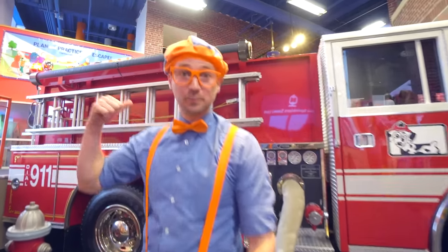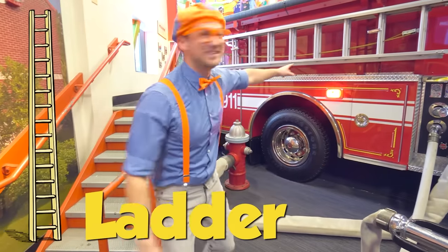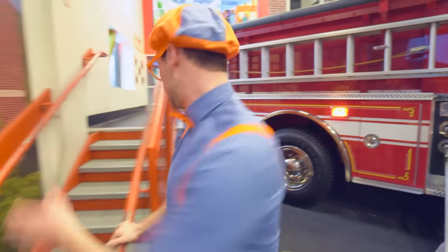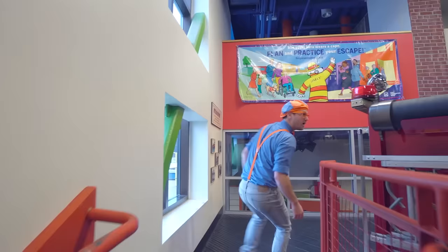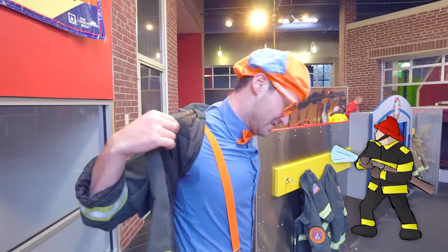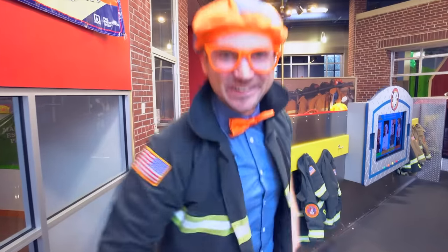Cool! Do you want to go explore the fire truck? Yeah! Oh, there's the ladder up there. Do you see it? Yep. So then you can climb really high and save people from the fires. Okay. Wow. So cool. Look. You can even dress like a fire person. Firefighter. Okay. Firefighter Blippi to the rescue.